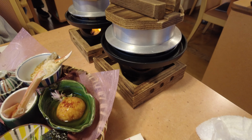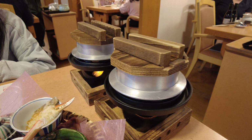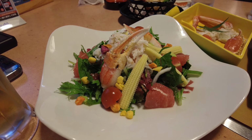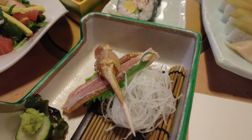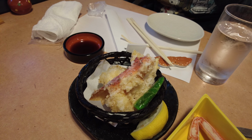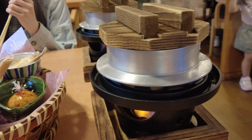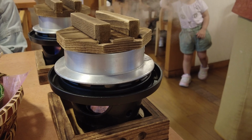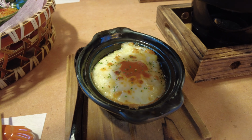And they are actually cooking the rice. I ordered one more, two rice, and it's raw. It needs 30 minutes before the rice is ready. More food: crab salad, crab sashimi, and crab karaage. They said that it requires 30 minutes in order to boil the rice. I think this is baked crab with cheese.